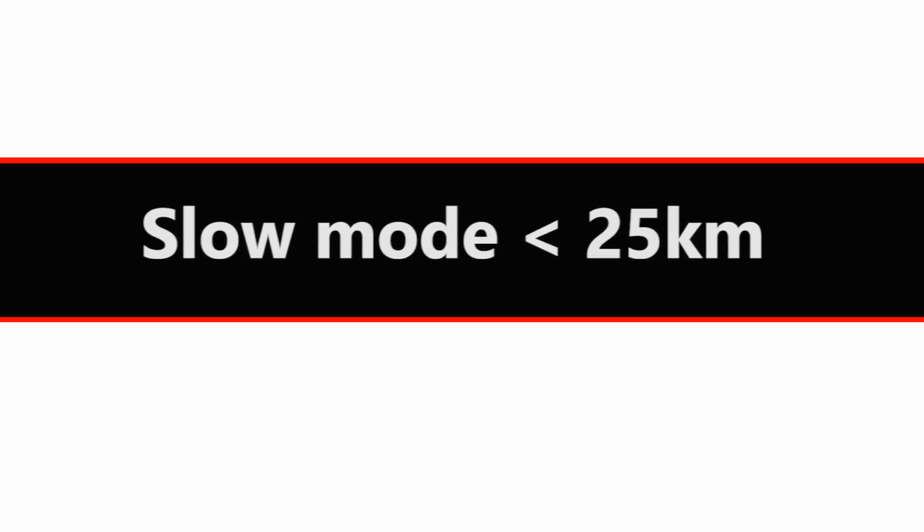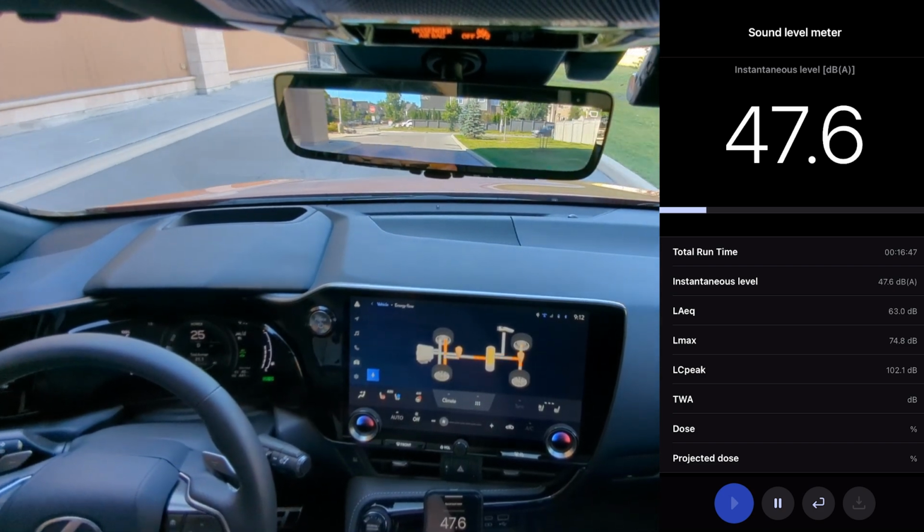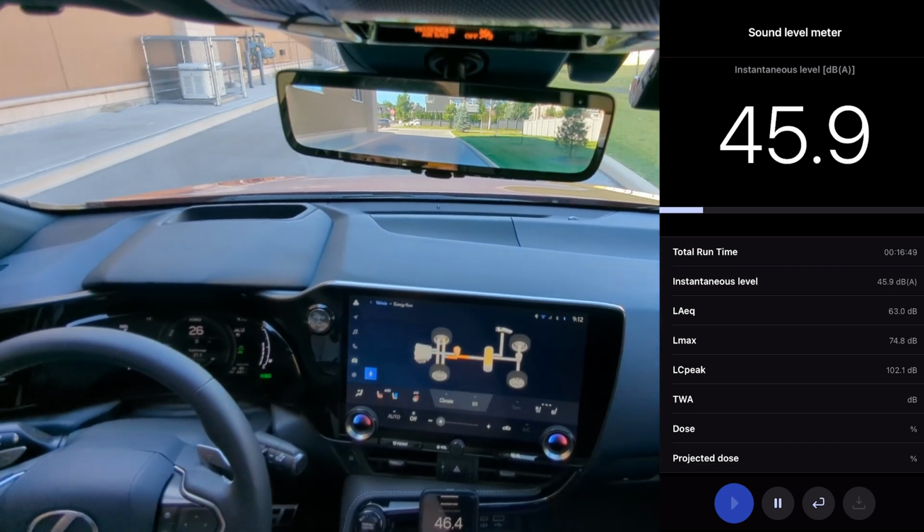In this upcoming scenario, I'll be driving slowly, about 25 kilometers, and you can see that it is pitch quiet while driving.